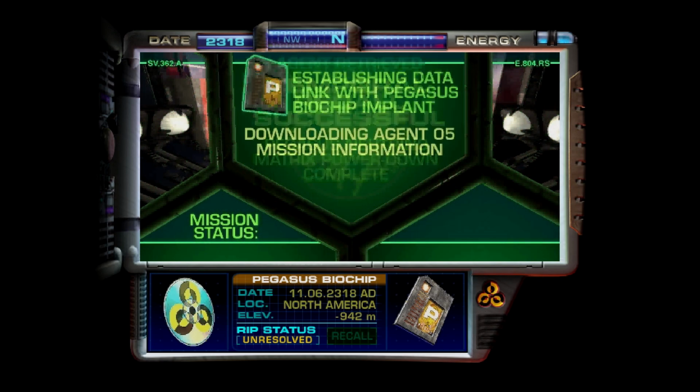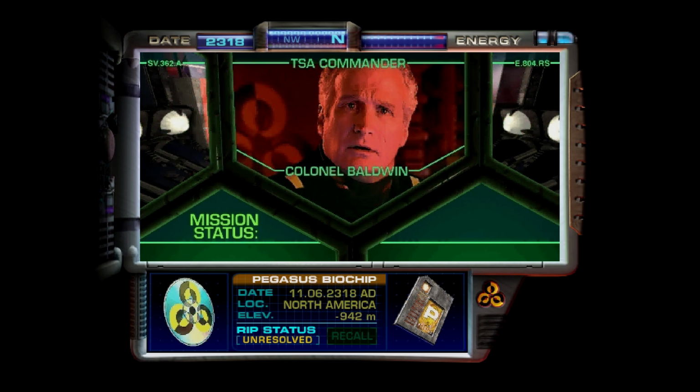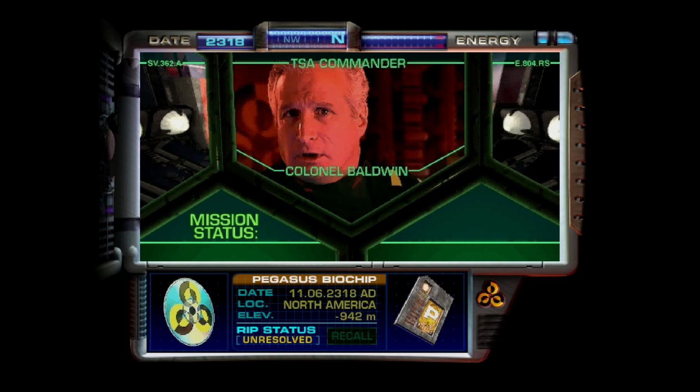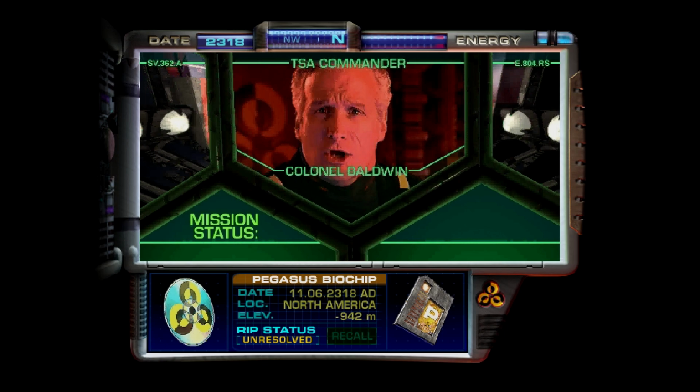Matrix power down. Downloading Agent 5 mission information. 5. What are you doing joyriding in the Pegasus? Your research reconnaissance mission was not scheduled until... Wait a minute, what's that uniform you're wearing? What's that look on your face? You have a lot of questions to answer, soldier. Once you have finished logging your report in the command center, I want to see you in my office immediately.